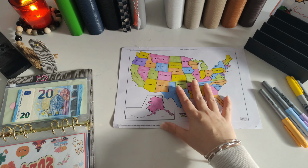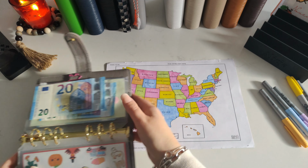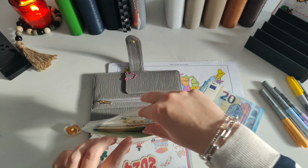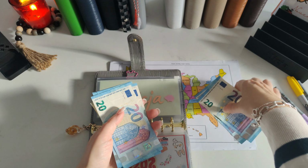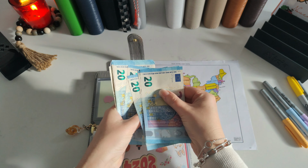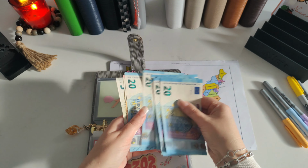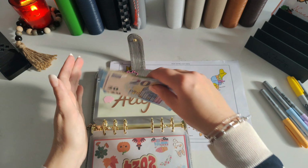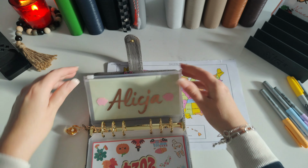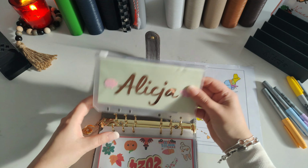That's perfect. The entire map is done. I'm so happy. So the entire challenge, how much in total did we save? So we have 20, 40, 60, 80, 20, 40, 60, 80, 220, 240, 255. Wow. Love it. 255 saved. Thanks to you guys. That's amazing.